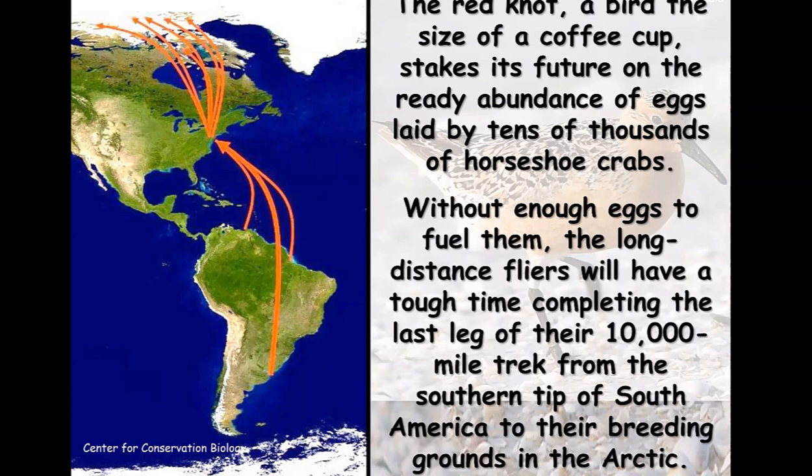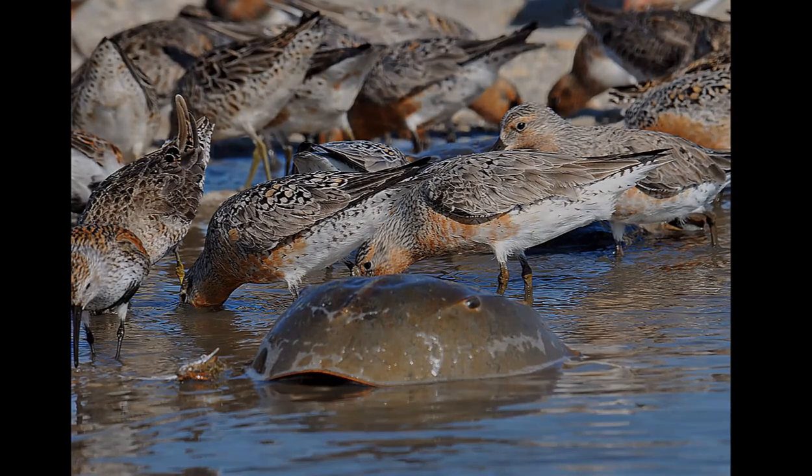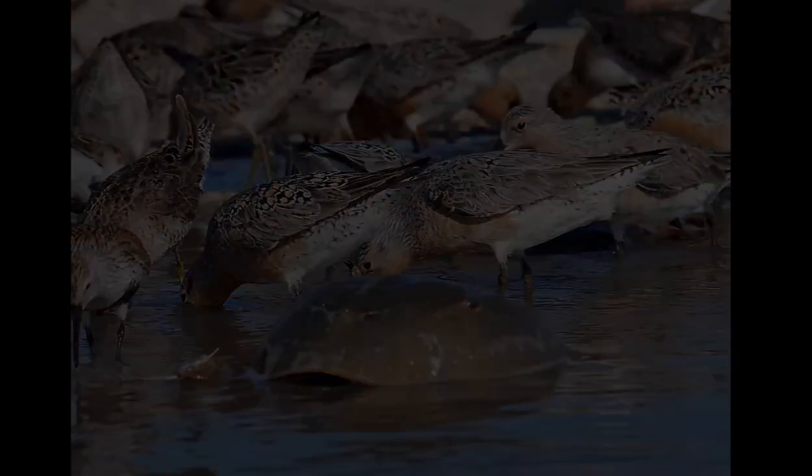So without enough eggs to fuel them, the long distance flyers will have a tough time completing the last leg of their 10,000-mile trek from the southern tip of South America to their breeding grounds in the Arctic. And here you can see there's a horseshoe crab in the foreground, and all these birds are just devouring the eggs as they're in the shallow water. Just a neat little thing. It's a little bit of the natural history of horseshoe crabs.